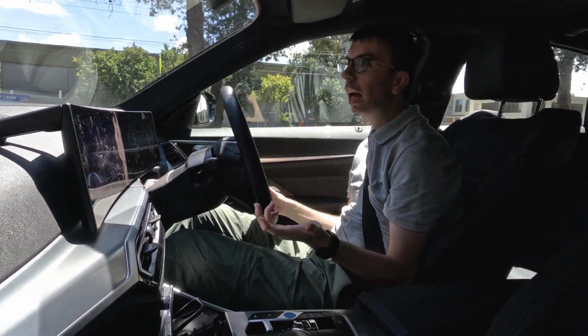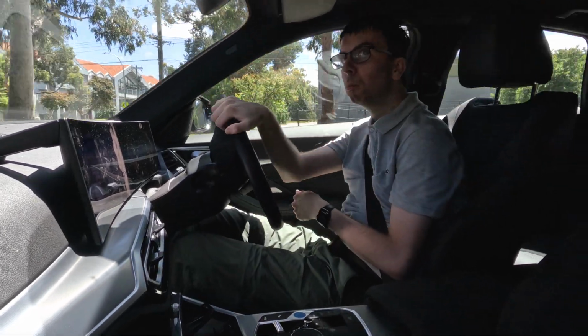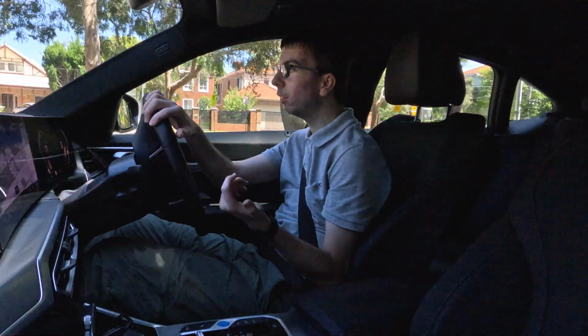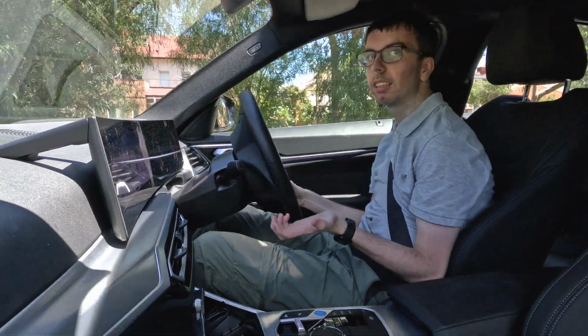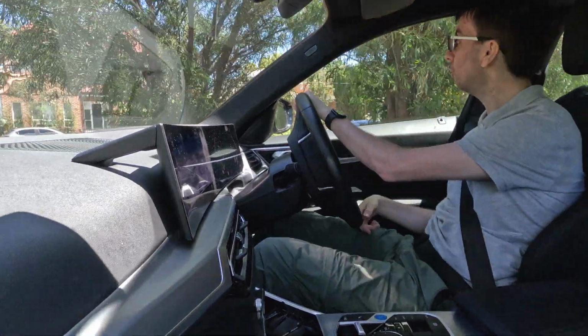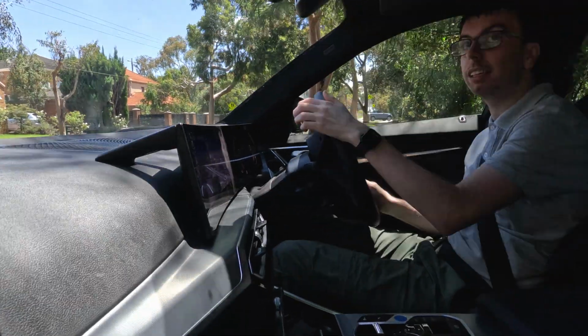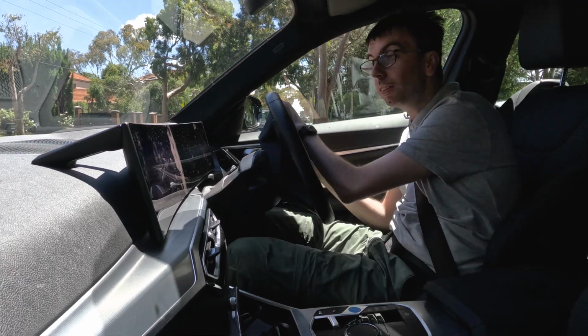So first, what's it like on low speed roads? Let's have a look. Well, first impressions in driving, it's not as sporty as the BMW iX, but that's not its target demographic. The target demographic on this, the BMW i4, is to do with the novated lease. So, let's do this turning circle test first.